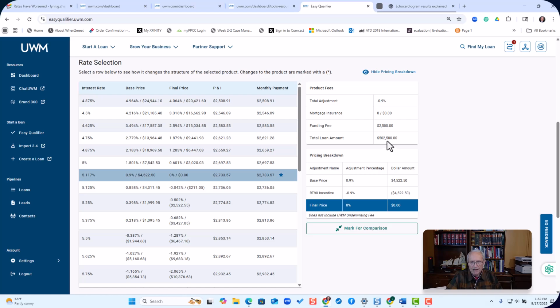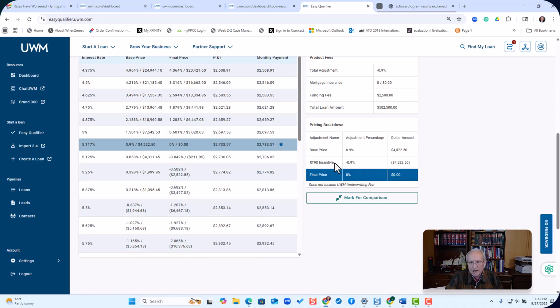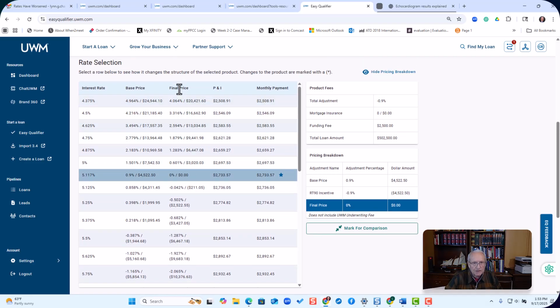So what that means is that the actual total loan amount is $500,250. And then when we look at the pricing here, we say, okay, the base price is this amount, $45.22, and because UWM is running this 90 basis point incentive, that is going to equal the amount of money that is the base price. So the final price here is a zero. Now, if you look over here, you can see 5.1175. Here is the total price, zero.